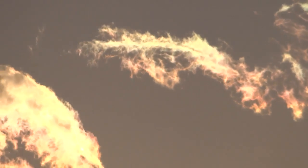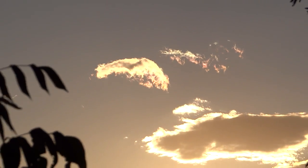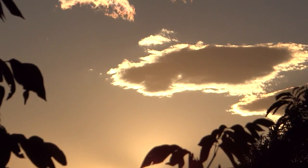In case you can see how these clouds are tendril in nature. They're little filaments. Filament-like clouds, rather than bubbling condensation. They're filamentary in nature.